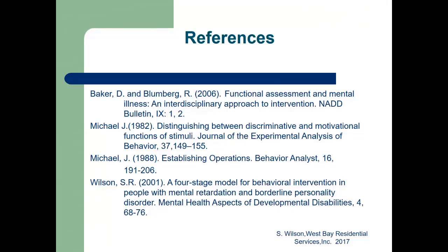I've got those 2 articles by Michael, which are classic articles on establishing operations and motivation. Particularly, I think that 1982 article is just really enlightening. And the Baker and Bloomberg article on functional assessment and mental illness, an interdisciplinary approach to intervention, published in the National Association for Dual Diagnosis Bulletin in 2006. Also a good one for elucidating some of the underlying theory behind the use of this type of approach.